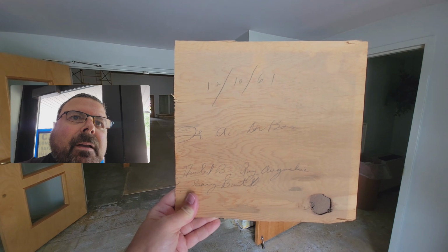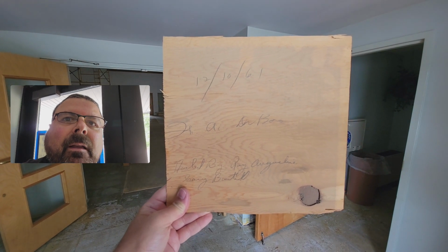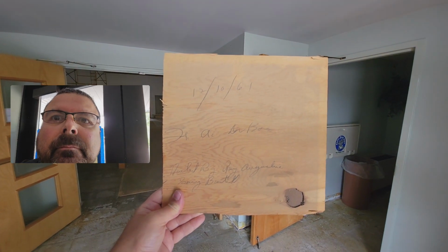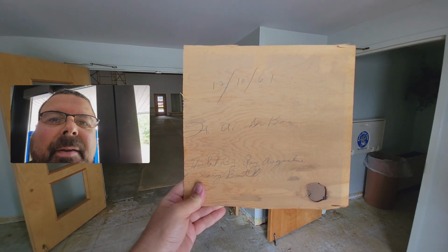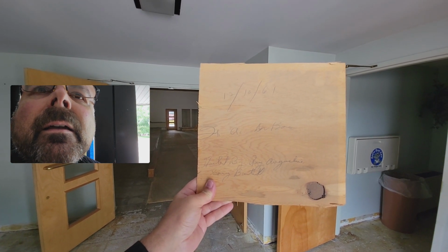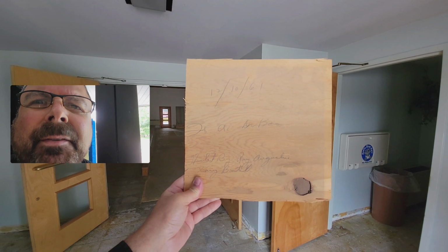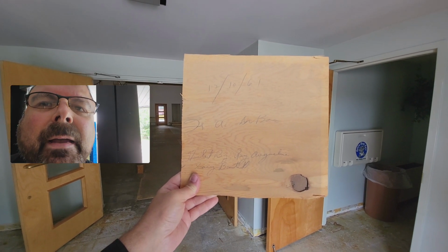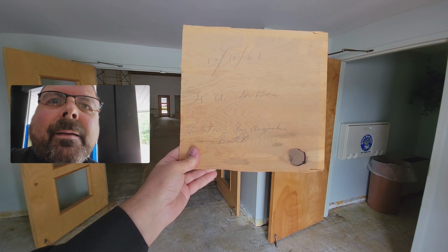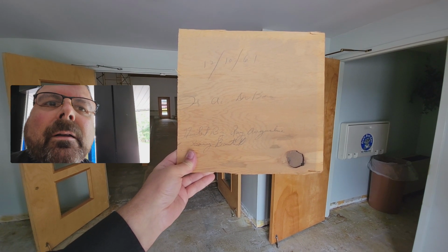And I'm not sure if whoever wrote this information were some of the builders, the workmen, or perhaps somebody else that belonged to the parish at the time. But it says there, if you can read it, I can barely read it myself, but it seems to say 12/10/61, something a doctor, or maybe de Bono. And then below that it maybe says Father A. de Bono. I don't know any Father de Bonos. And then below that it says, nailed by Ray Augustine. And below that it looks like Gary Boutal.